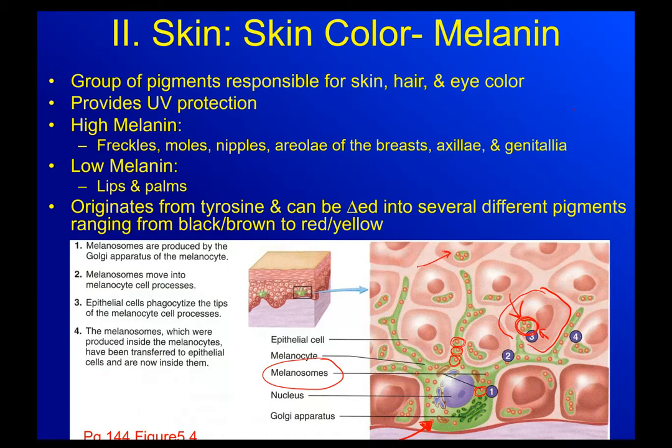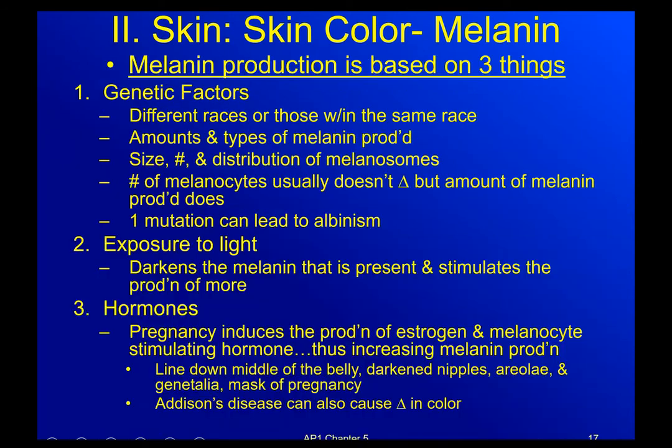So if you look up here, you'll notice that these cells are all carrying color that they've bitten off a finger of this melanocyte. Okay? So the melanosomes are the bubbles that are produced by the melanocyte, and the epithelial cells phagocytize them, they eat them, and end up with color within them. Okay? So, again, this is how we transfer color to the upper layers of my skin.